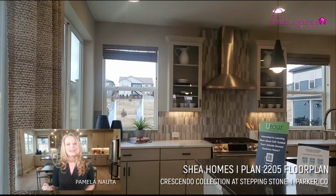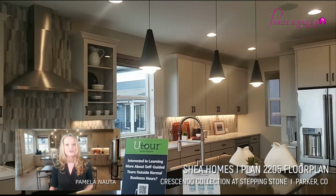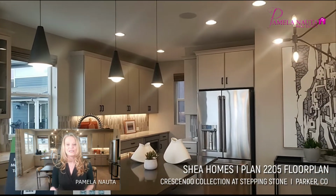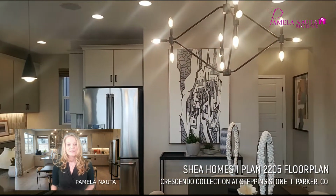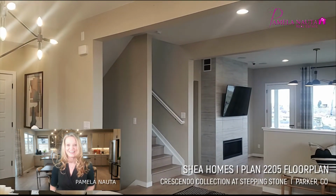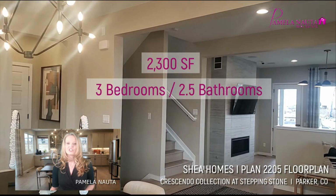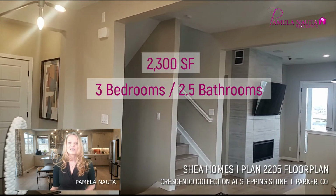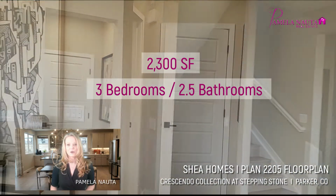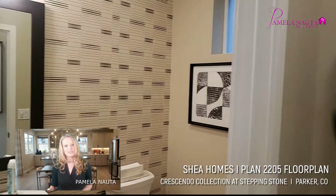And this floor plan is on a larger lot that has a front and side yard, so that the ground level patio is a really nice touch. The builder also installs the landscaping, you just have to maintain it. And this floor plan is 3 bedrooms, 2.5 bathrooms, and has a little over 2,300 square feet. And there is currently a wait list, and Shea Homes is releasing more homes each month.